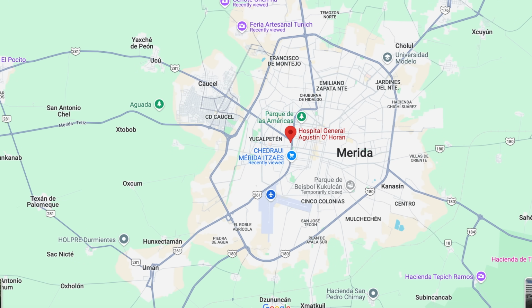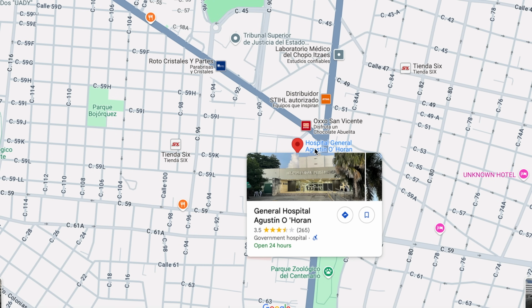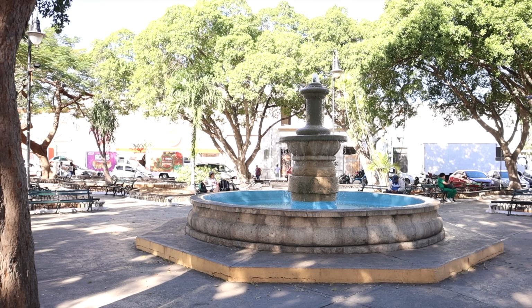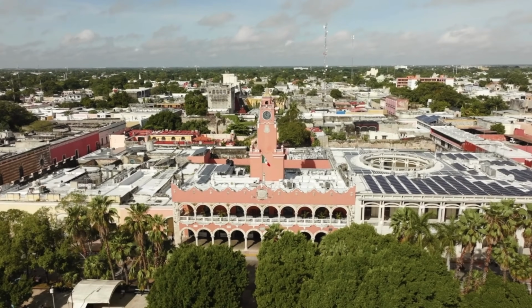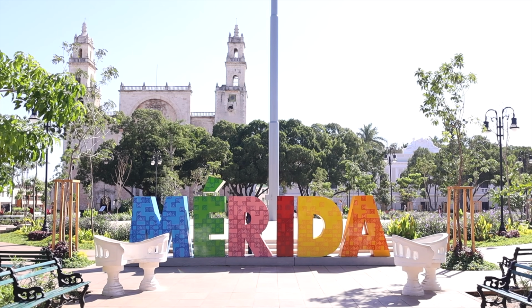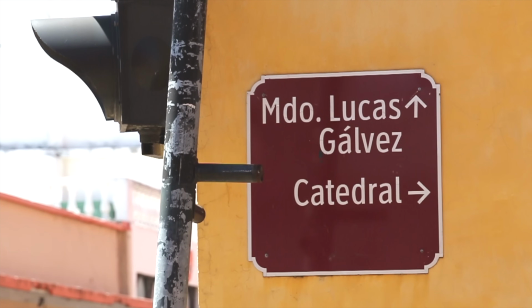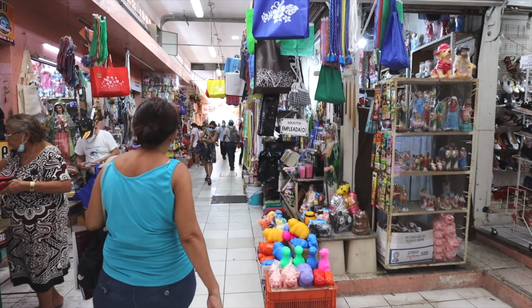Some notable things that you can find here in Centro. On the edge of the Santiago neighborhood is the best public hospital in Merida. You have a ton of restaurants, museums, squares, and nightlife. And as we mentioned, Centro has more squares, including the famous and iconic Zócalo, and local markets that just give this area a very wonderful urban Mexican vibe.